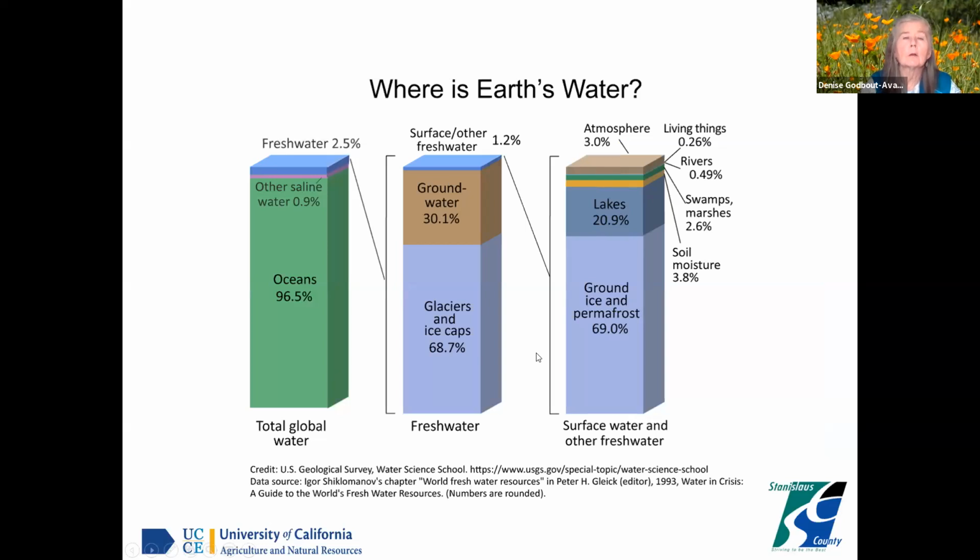Now, this looks a little complicated. I'll simplify it in a moment. If you look at the first column here on the left, you can see that 96.5% of water is ocean, with another 0.9% saline water. What we're interested in is this little tiny blue band at the very top. The fresh water is approximately 2.5%. Now, that 2.5% is being broken down into the second column in the middle. That 2.5% is a combination of 68.7% glaciers and ice cap, 30.1% groundwater, and then finally the little tiny blue band on the top, surface and other fresh water, 1.2%.